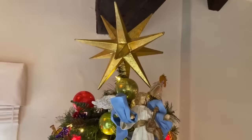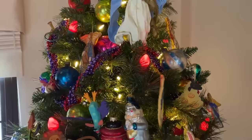I've never picked a theme for a tree because I like to be able to buy pretty much anything I want and it'll work. It's just a nice traditional tree. It's not something that goes out of style. You know, some years it has more ornaments than others.